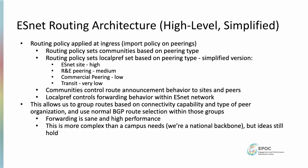deep into right now. The main thing, though, is that we make extensive use of BGP's policy knobs internal to the ESnet backbone to ensure that classes of traffic are treated appropriately for performance engineering reasons. And local pref's the big hammer, right? Local pref supersedes AS path length, and it allows us to say, okay, I got this prefix from a science network, and so I'm gonna treat it differently than the prefix that I got from AT&T or Hurricane Electric or whomever. And so that allows us to do a sane job of managing performance.